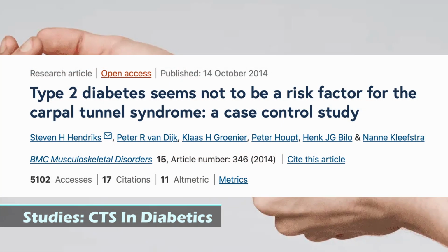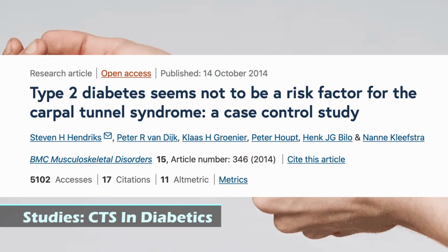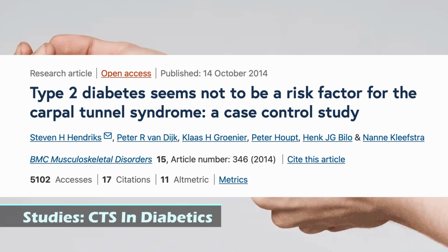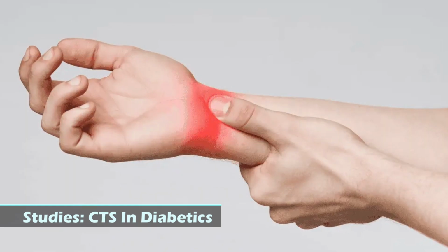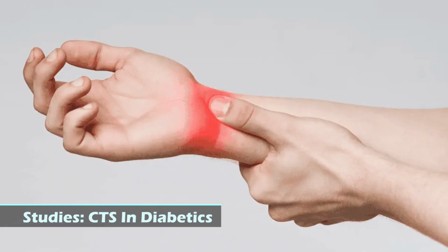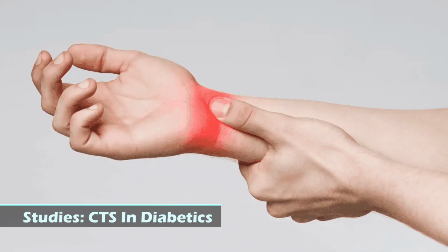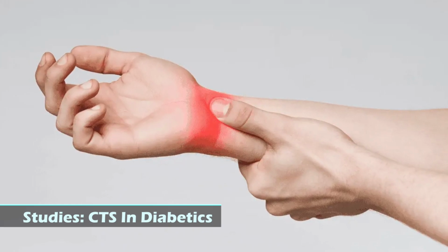While a small minority of studies, such as a 2014 case control study, have questioned this association by suggesting other factors like obesity might contribute, the overwhelming body of evidence, including large cohort studies, confirms diabetes as a significant risk factor, especially as the duration of diabetes lengthens.